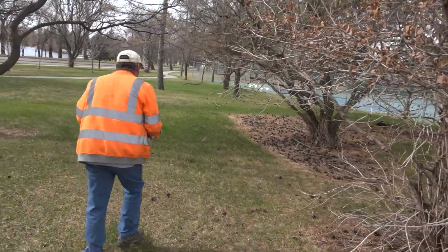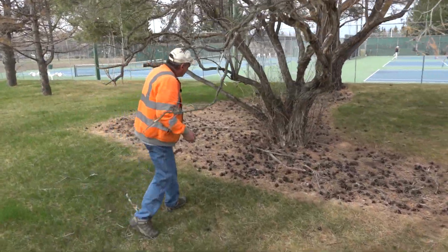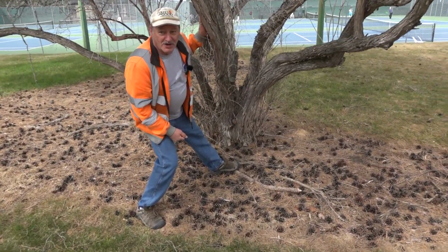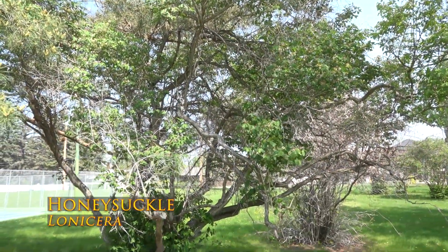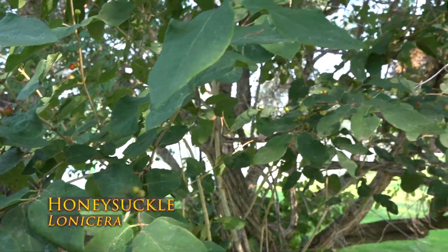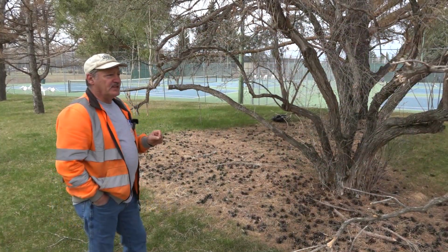Over here we got a honeysuckle, and as you can see, it starts off as a cute little shrub, and it is no longer a shrub. It's got a significant trunk on it. This one attracts lots of little birds, but in particular it attracts the hummingbirds. So if you're looking for hummingbirds, this is a good one to have along with the berry producers. They just seem to really prefer it.